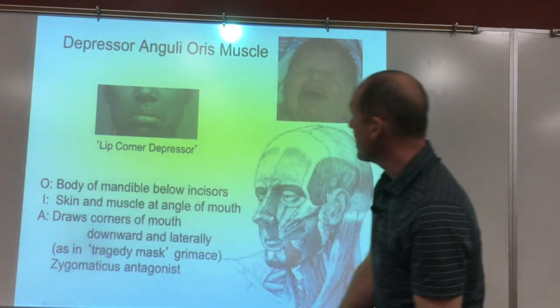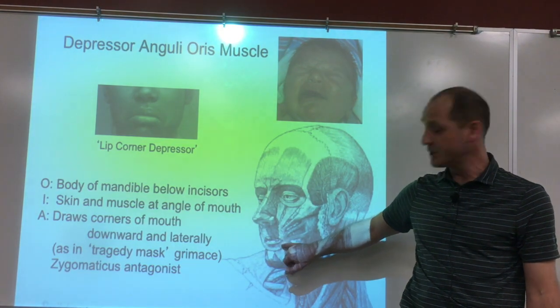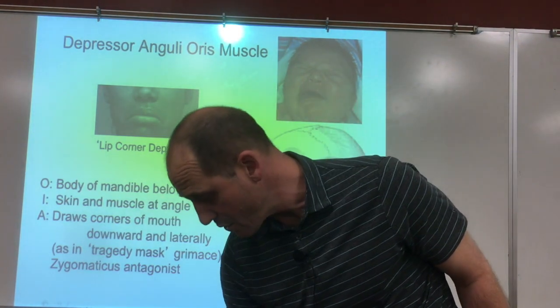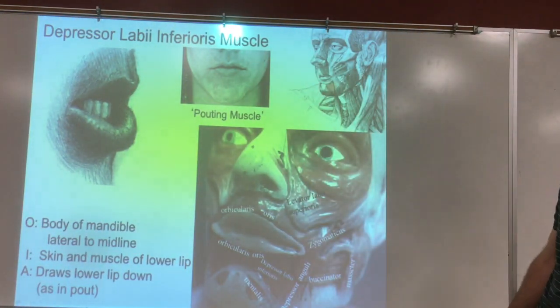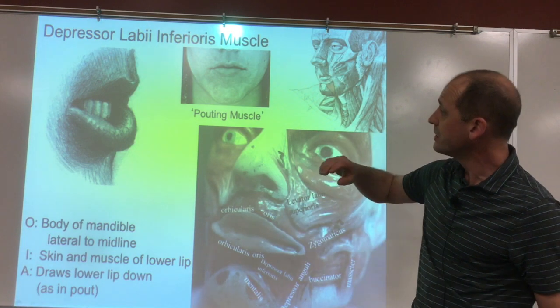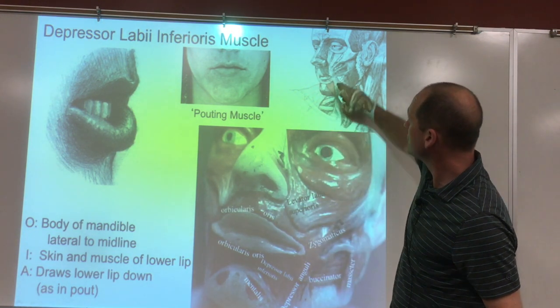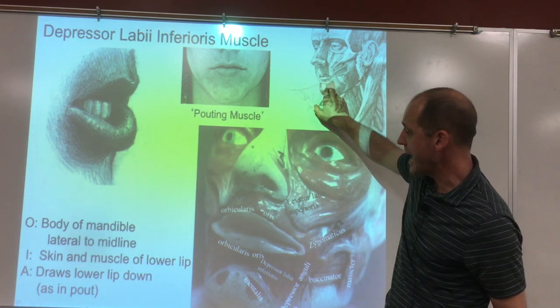So that's the depressor anguli oris. It's at the end. It's an easy one on the model. It's at the angle of the lips going down. And then the depressor labii inferioris is more in the front. So it's not this, it's more in the front of the lip that it pulls down.